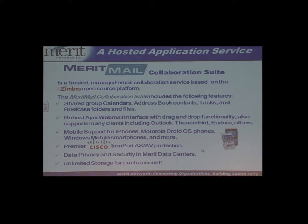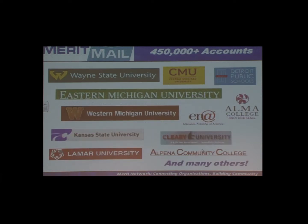and integrity. And with Merit, we like to refer to ourselves not as an outsourcer of this cloud service, but as a near sourcer because of our relationship with the universities.